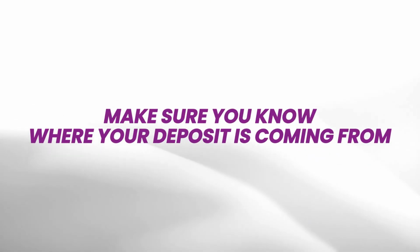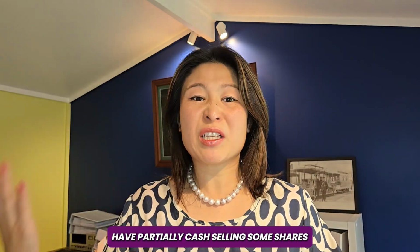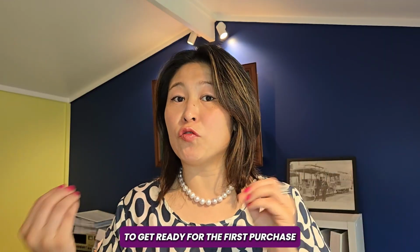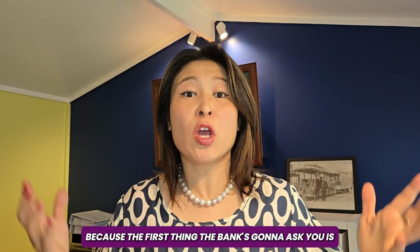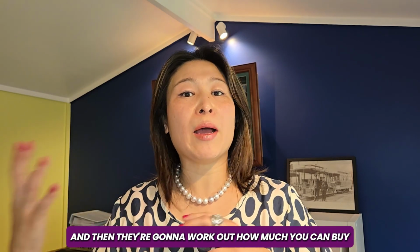Make sure you know where your deposit's coming from. Doesn't matter if you're pulling equity, have partially cash, selling some shares, as long as you know where your deposit's coming from to get ready for the first purchase is really important, because the first thing the bank's going to ask you is, where is your deposit coming from? How much is that deposit? And then they're going to work out how much you can buy.